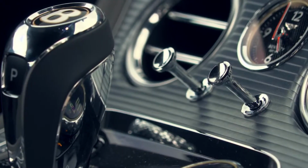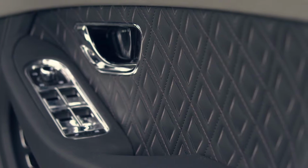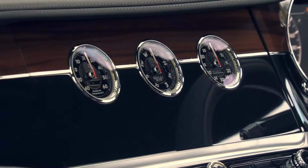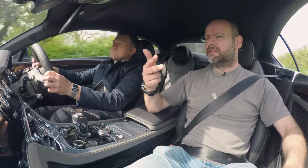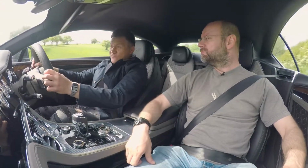And when you talk to some Bentley people and you talk about luxury and you mention Mercedes, they go, you know, this is a different class, isn't it? But because it's luxurious, because it has to do 200 miles an hour, because it has to be a GT car, because it has to do too much, it's heavy. What was it? 2245. It's a lot, isn't it?